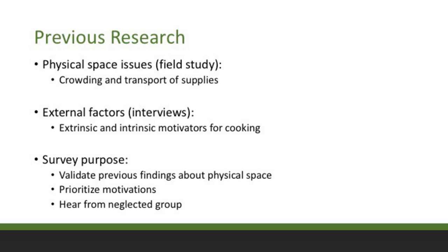In the interview phase of my research, I discovered that there were external factors that affected cooking behavior. I found that there were extrinsic and intrinsic motivators for cooking in the dorms. Unfortunately, my field study and interviews neglected an important group of people who don't cook in the dorms at all. Seeing as the design question seeks to encourage students to cook in the dorms, it is important to gather information on the group of people that doesn't.